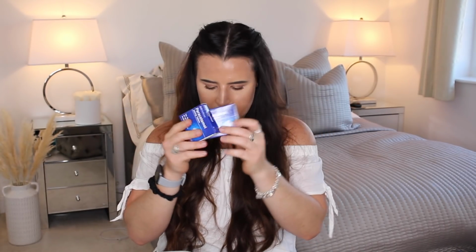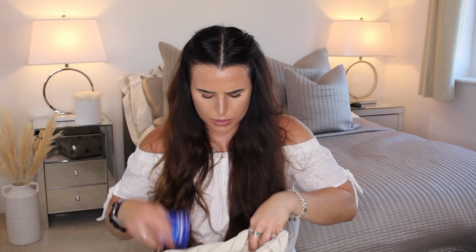I picked up some paracetamol because I always go in Poundland and pick that up. I think you get 2 or you get 3. I think I got an ibuprofen as well. You get 3 boxes for £1.